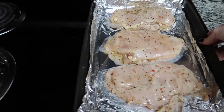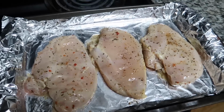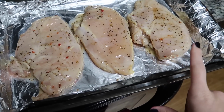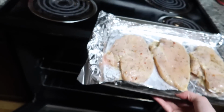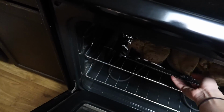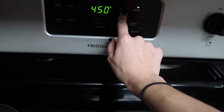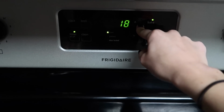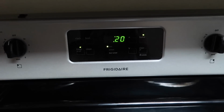Now that the oven is preheated, we're just gonna plop this in. Also, these are just chicken breasts, and I did tenderize them before I put them in the marinade. I'm gonna put those in for 20 minutes. There we go. On for 20 minutes. And after that, we'll be good to go. Let's see how these potatoes turned out. They look freaking delicious.